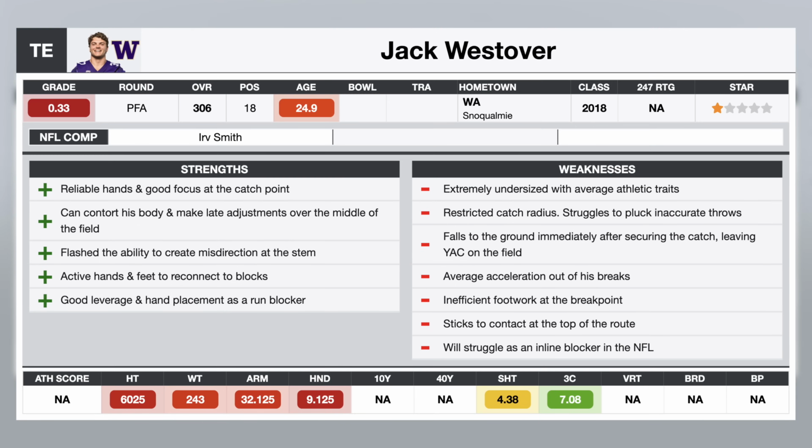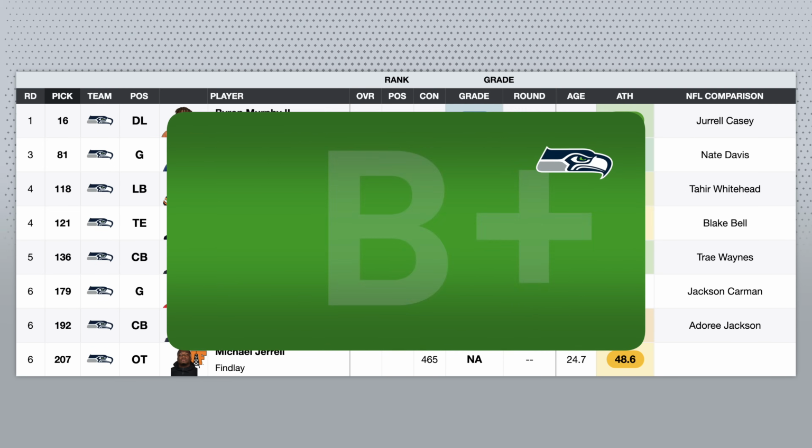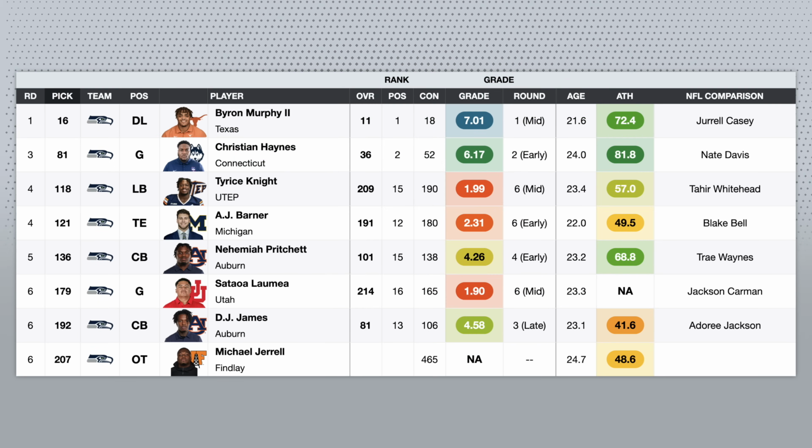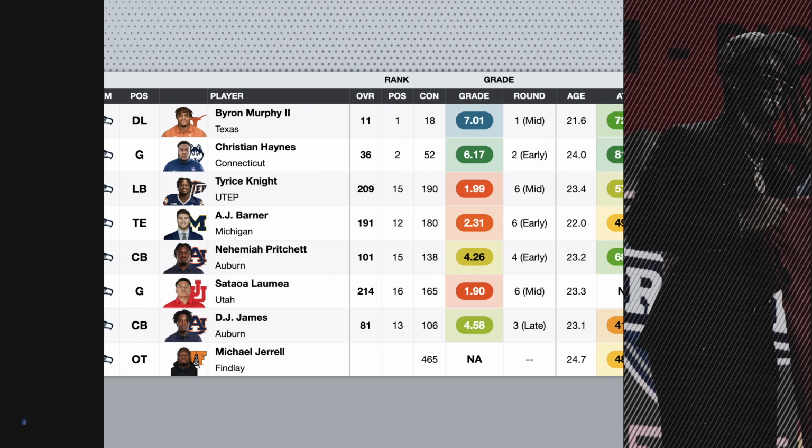And then I also had Washington tight end Jack Westover written up. Very undersized, pretty solid hands, but I don't see too much upside. So I'm going to give the Seahawks a B+. Slam dunk first 2 picks. Didn't really like the 4th rounders, but I thought they got some good value with the Auburn corners.